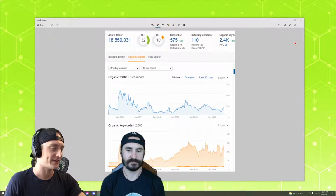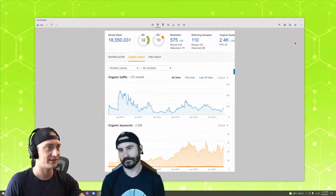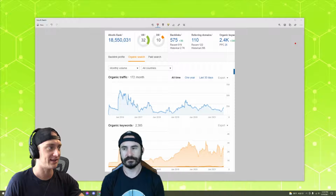We're not going to go super in depth on page or on the actual structure of your site or anything. But at a quick look, the basic on page looks good.